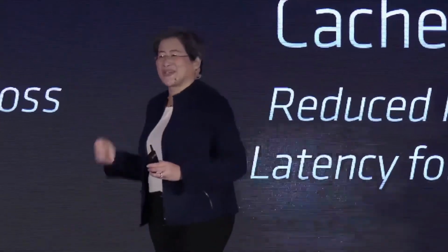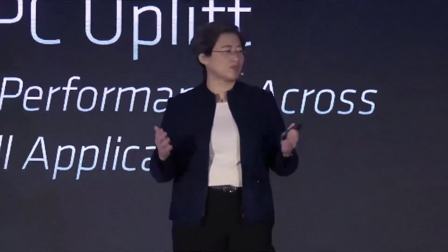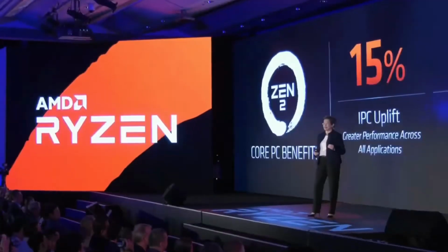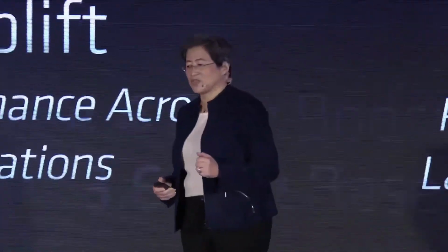15%, every percent counts. And the reason it counts is because IPC lifts all boats. All applications improve with IPC, whether you're talking about gaming or heavily threaded applications and so on. So we're really, really happy with how Zen 2 has come about. But I'm sure you guys want to know what the product can do. Is that right? Yeah.